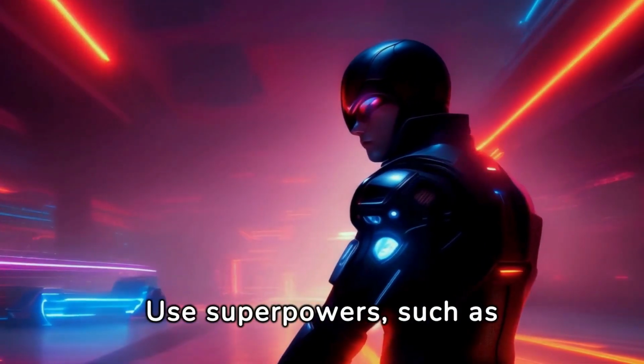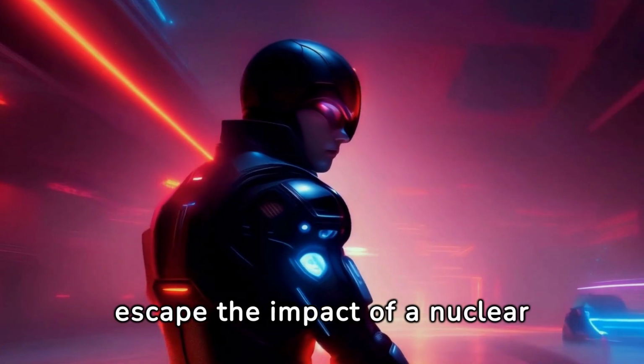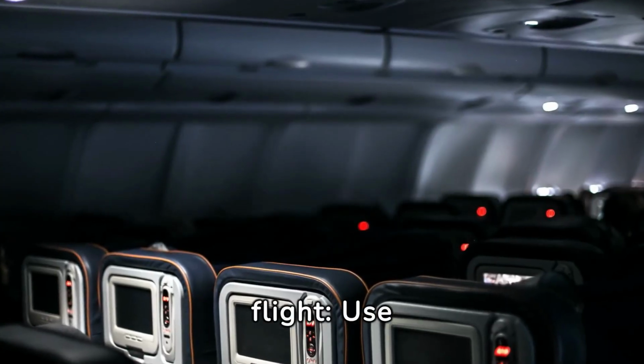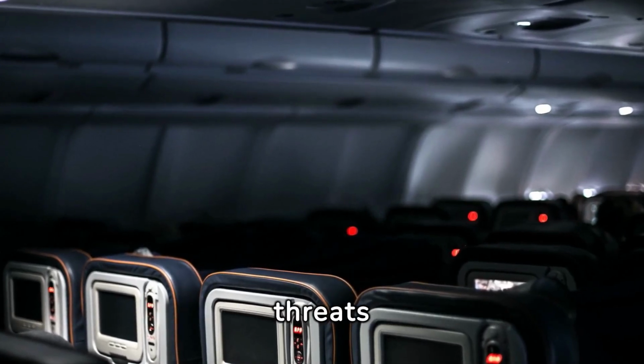Superpower escape. Use superpowers, such as flying or invisibility, to escape the impact of a nuclear explosion. Bionic body shield. Form a bionic body shield on the body surface to resist radiation. Electromagnetic levitation flight. Use electromagnetic levitation technology to fly and escape from ground threats.